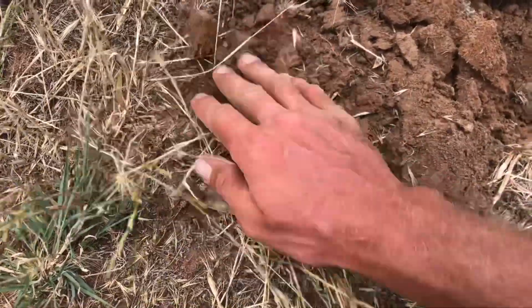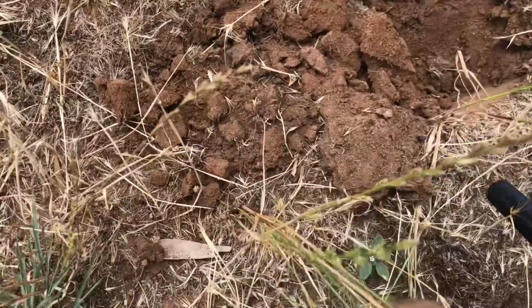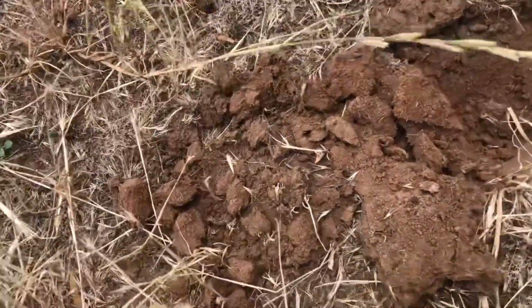Don't know if I've got it out or not, but we can find it out. Saying 22 now, and just somewhere, can you see that? A little rim in there. So if we give that a squeeze, we should get that out.